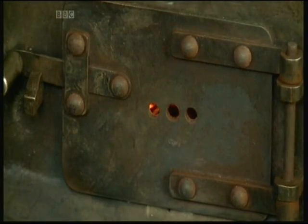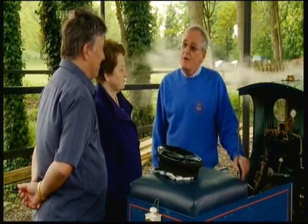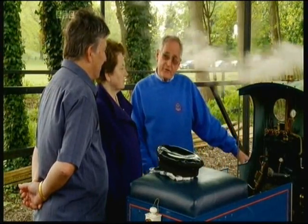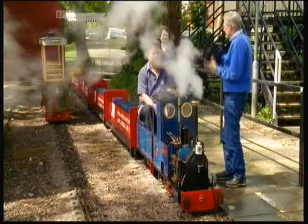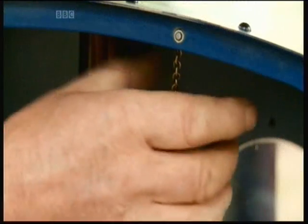A steam engine is basically just a big kettle on wheels with somebody's thumb over the spout to generate a pressure. The fire in here creates the steam, which then through the cylinders on the side of the locomotive power it. With the theory done, the real fun can begin. And you can't possibly drive without one of those. Thank you. All aboard!